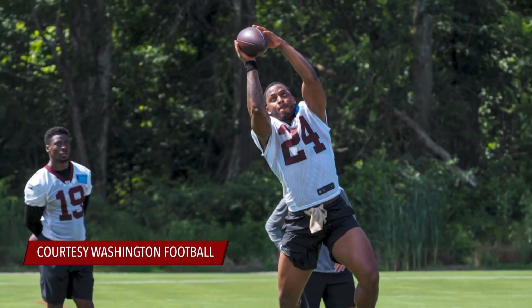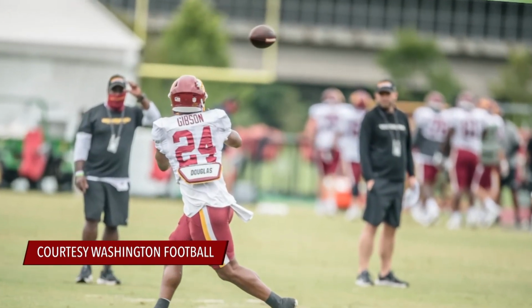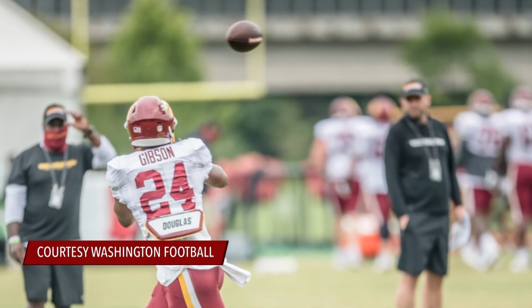When he does it right, man, you do see that athleticism. You do see that burst. You see that ability. He's an exciting, young, dynamic player.